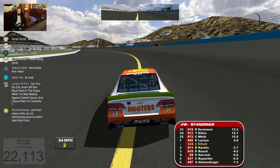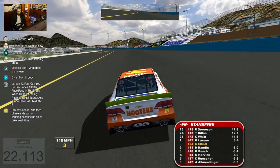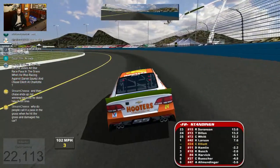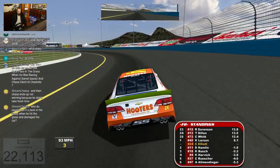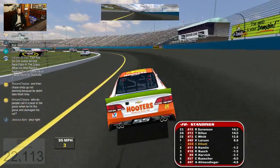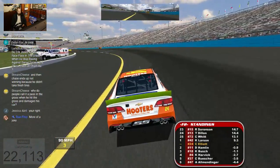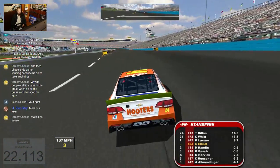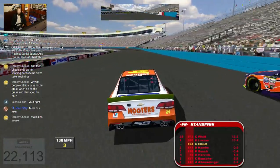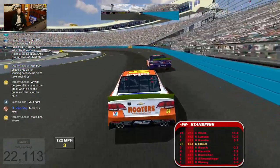We're going slow on purpose to let Hamlin catch up. He's 3 seconds back with Kyle Busch about a half second behind him. So hopefully he won't be in the way. Here we go, speed up. Let Denny pass me, but stay right behind him. Perfect. Perfect.